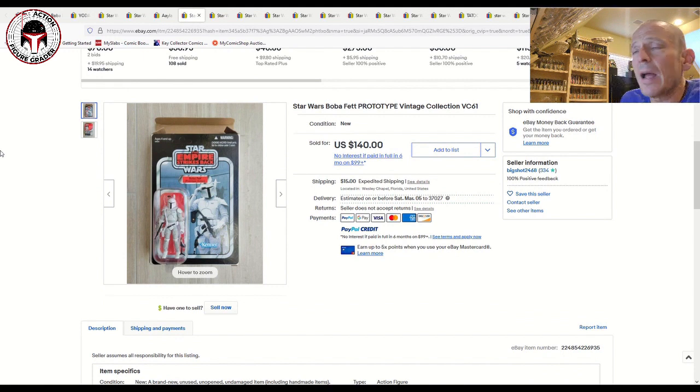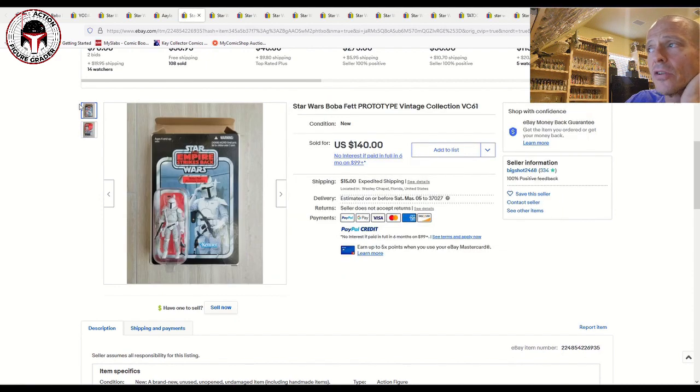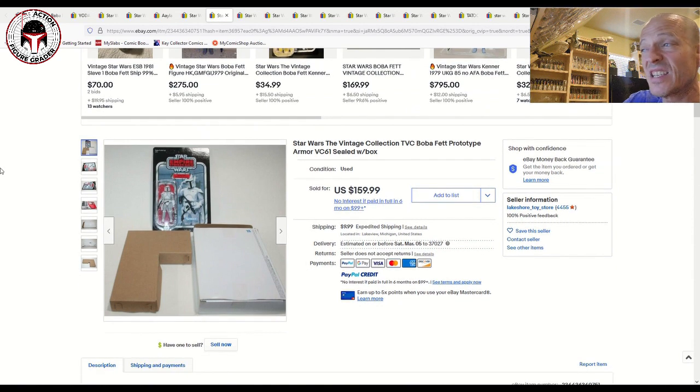A couple of prototype V61 Boba Fett mailaways sold, and the price points continue to stay pretty strong. This had been hovering around $130 for the longest time, but it seems to be going up now with everything else Boba Fett. This one sold for $155 after shipping, and that came with the mailer box. And this one also came with the mailer box. That one sold for $160 plus $10 shipping, so $170 overall.